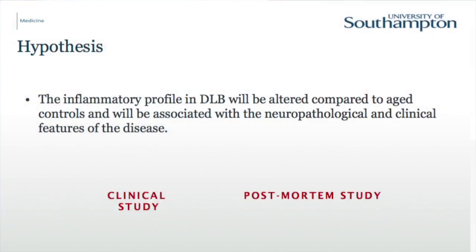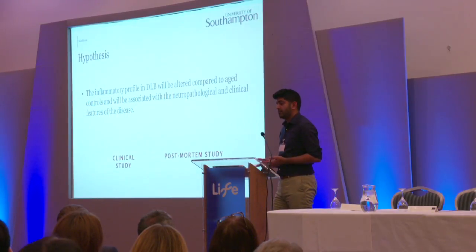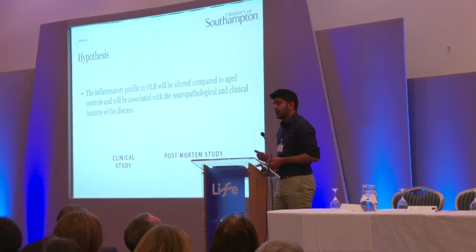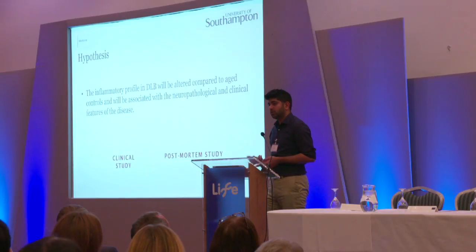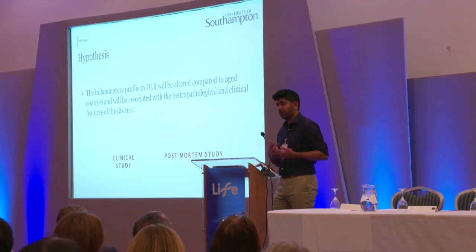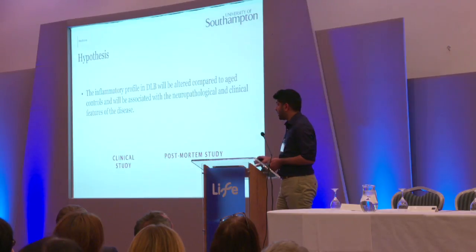And I'm going to be talking about 2 studies that we're doing down in Southampton. So our hypothesis was that inflammation may be different, may be altered in DLB compared to controls, and that the markers that we use to assess inflammation might correlate with the neuropathology of the disease, so the Lewy bodies, the phospho-tau, the amyloid, but also the clinical features, so the symptoms that patients suffer with. I'm examining this through a clinical study and a post-mortem study.